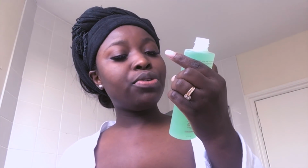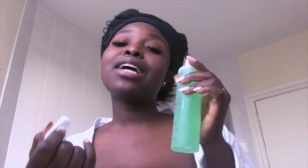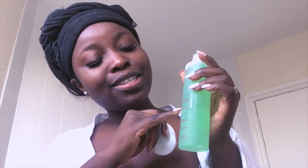This is a toning lotion. I always call it tone. Yeah, it's called a toning lotion. Do you know, I read the French bit. Clarins is actually a French company, and it says lotion tonic. So I was thinking, why have I been calling it that? Anyway, it's called a toning lotion, and this bad boy is really good.